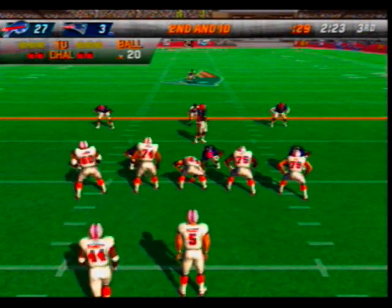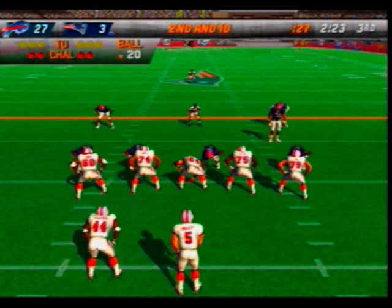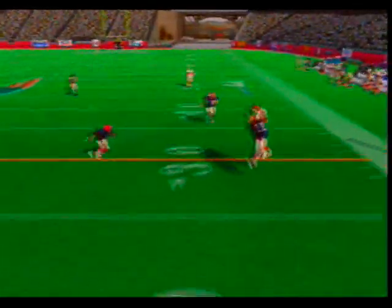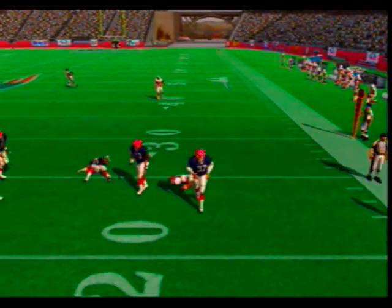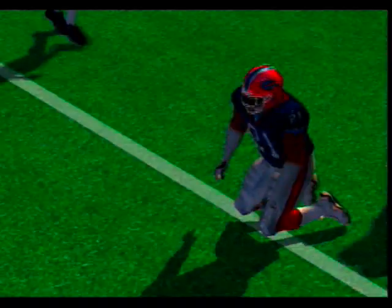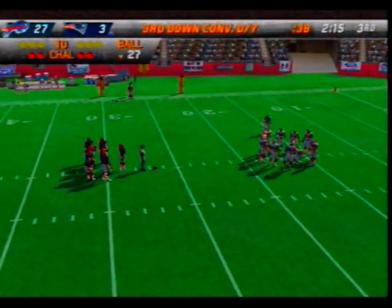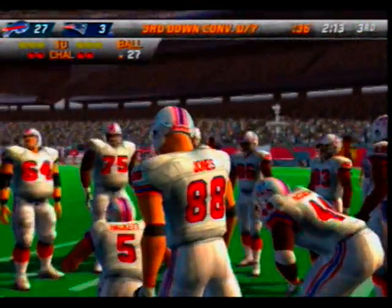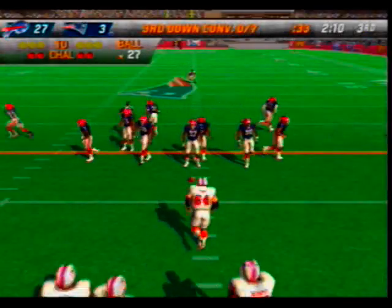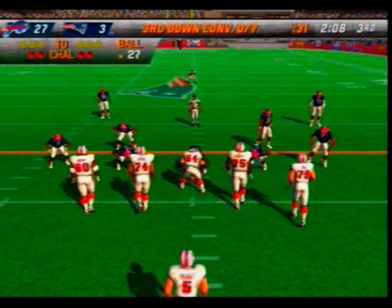Stay put now. Hack out of the gun. Drops back with the throw. Complete to the wide receiver. Bennett is there on the stop at the 27. Hack throws that pass for a gain of 7. Third and 3. Ball on the 27-yard line.